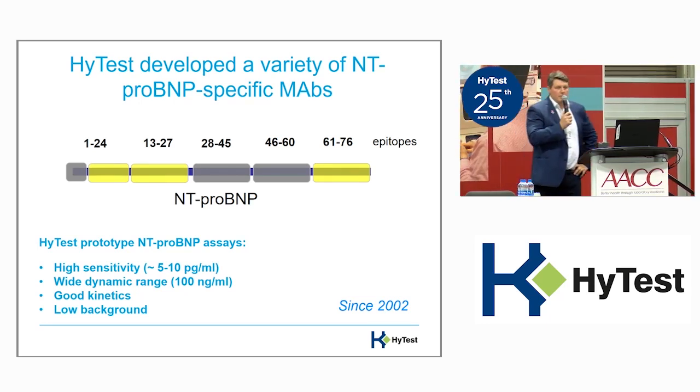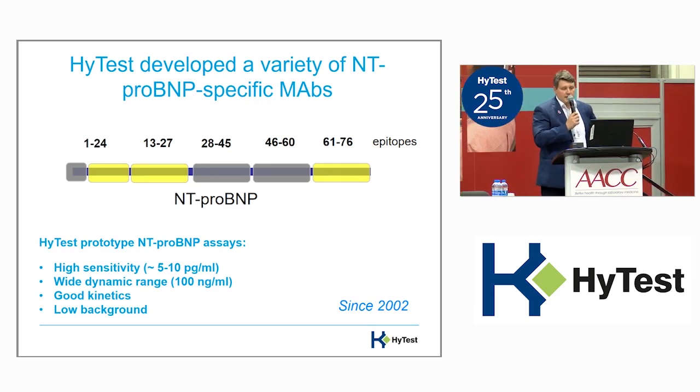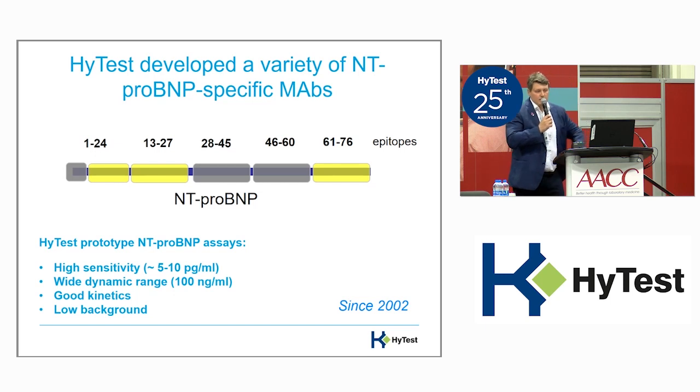NT-proBNP actually represents very well, let's say, the HyTest research philosophy. When we start a research project, first of all, we start with developing a variety of antibodies. In the case of NT-proBNP, since 2002, HyTest has developed a great number of NT-proBNP specific antibodies. At HyTest, we do not develop immunoassays. We develop tools which can be used by IVD companies to create reliable immunoassays.